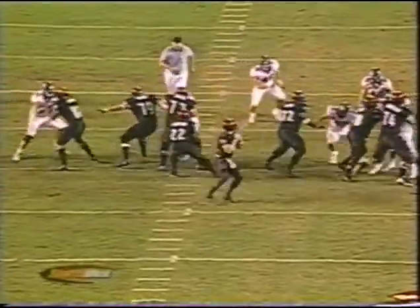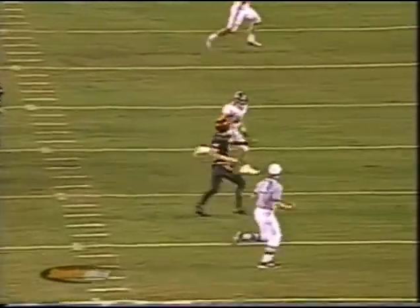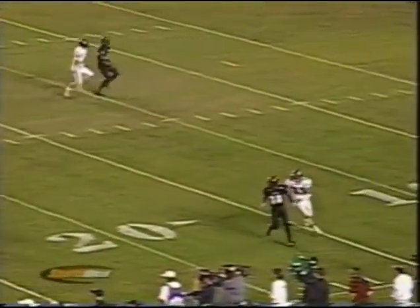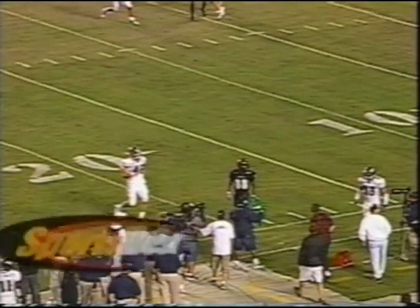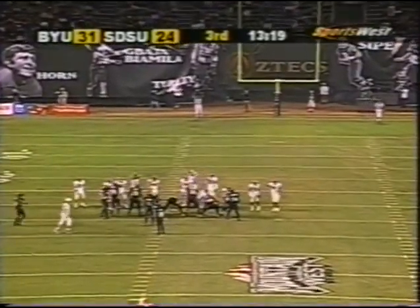BYU's bringing blitz. San Diego State doing a better job of picking up. Mike Tanner was applying the pressure, but that's just a heads-up play by a veteran quarterback. The coverage is good downfield, no place to go with the football, and so he does the wise thing, throw it where nobody can get it and go back to the line of scrimmage and avoid the loss. It's actually fourth down. And well, that's right, fourth. My fault. My fault, too.